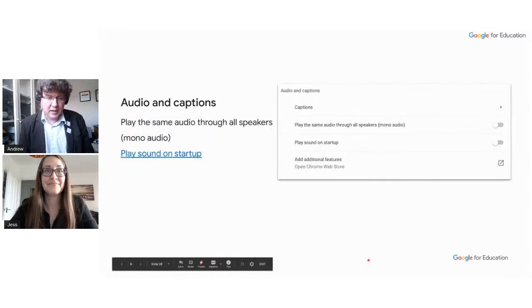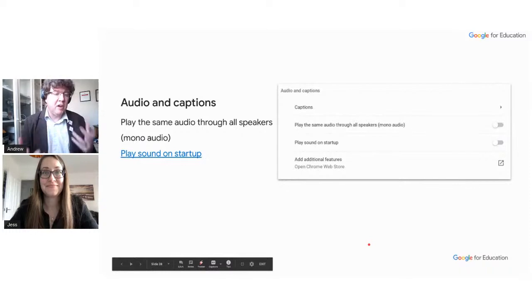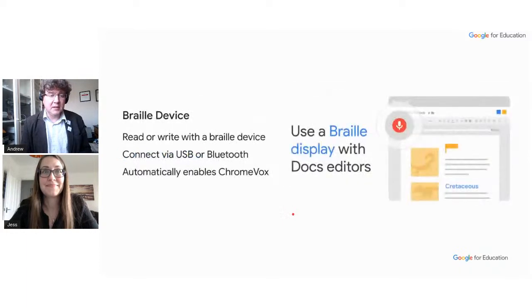So, audio options on a Chromebook. We can choose to play the audio through all speakers. Some people prefer a mono speaker, and we can also play particular sounds on startup. So again, we can use audio to indicate what's going on a Chromebook. We can tailor those settings.